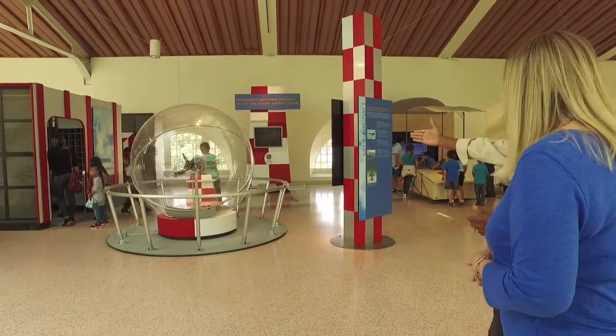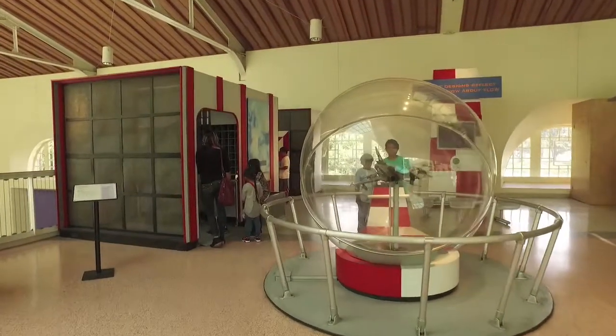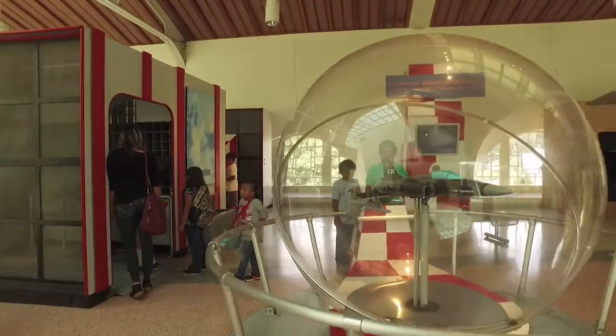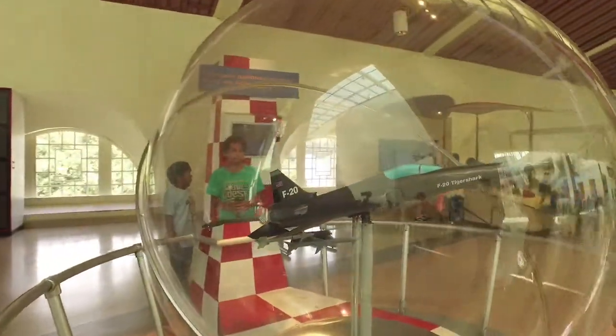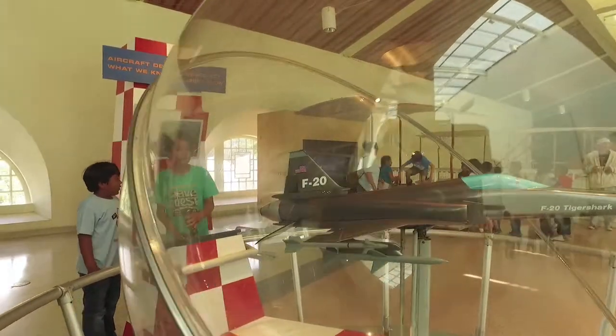This is an example of an interactive exhibit. I don't know whether you can make it out, but that kid is flying a jet aircraft, and the message to the exhibit is that there are certain parts of that airplane that control how it moves. You can see the moving surfaces on the airplane.